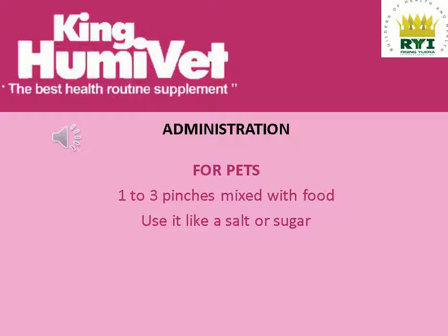But if your pet is a big animal like a Belgian dog, a German Shepherd or a Husky, of course, they eat a lot. One teaspoon of Kinghumivet is good for 4 kilograms of their food.